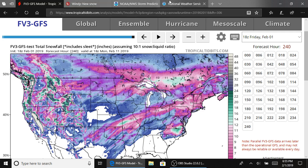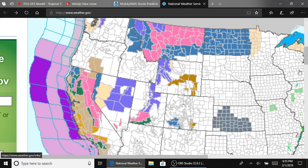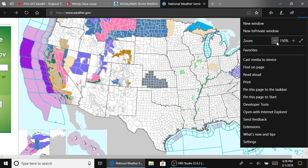So, yeah. Alright, let's take a look at the watches and warnings here. The pink is winter storm warnings. And I think that's a winter storm watch, if I'm correct. This is winter weather advisory. Flash flood watches, warnings. I think there's high wind watches and warnings as well with that. So yeah, a lot of stuff to deal with.